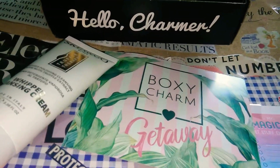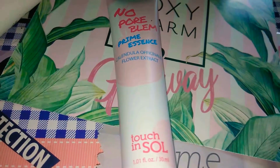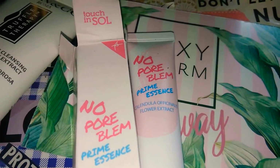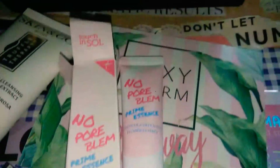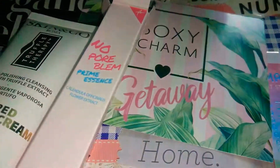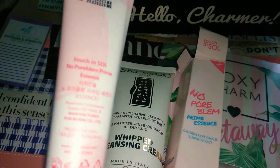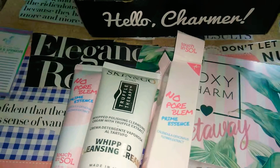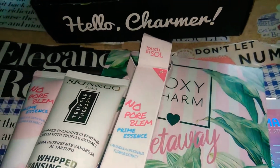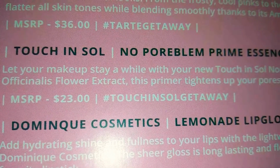I had to try to swing that out of the box because I'm working with one hand. Okay, so this is what it looks like, just like the box, same colors. It's pretty big. I mean, again, guys, we're getting full-size products for $20. It values over $120 as it is, and it doesn't say anything on the back, but this is a really great primer. I've used other primers from this company, so I'm really excited. So the full size for the Touch in Soul is $23.